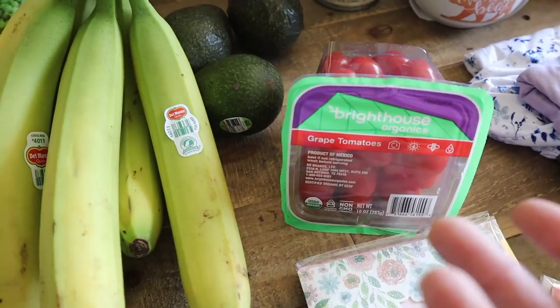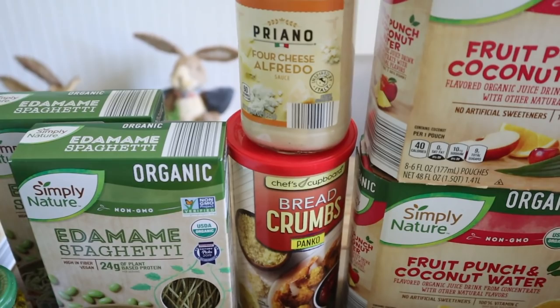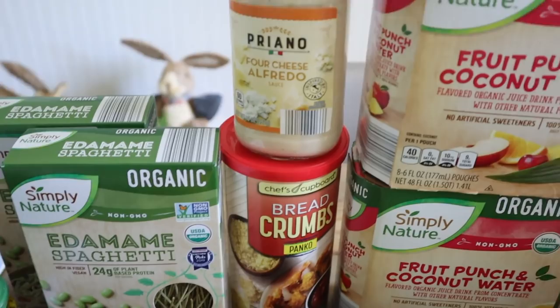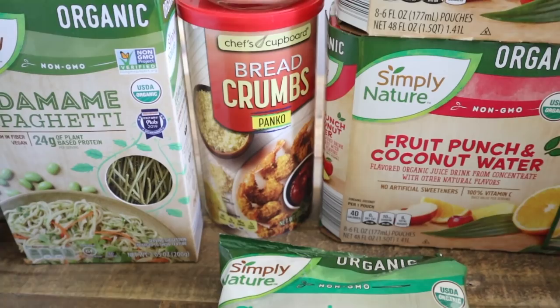Okay, over here, I added a few additional items. I needed the Priano four cheese Alfredo. Brian can only eat white or green, like pesto sauce, so if we do have the edamame spaghetti, that's what I mix up. I decided to grab some panko breadcrumbs because I did not have any in my cabinet, and I have some chicken in my freezer that I wanted to bread with that.